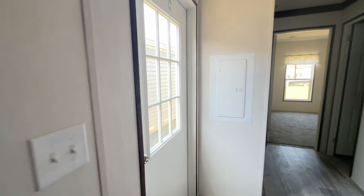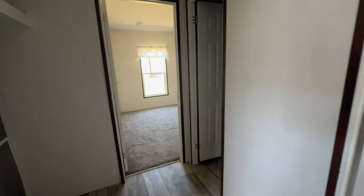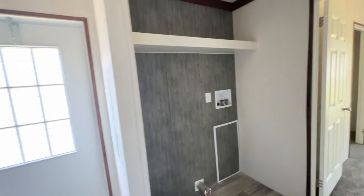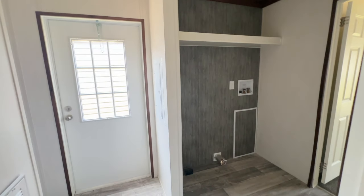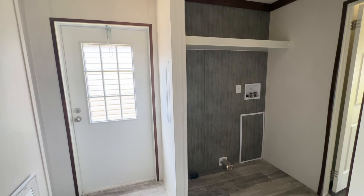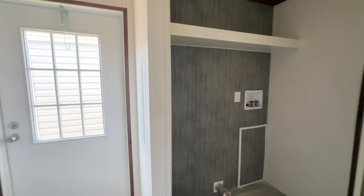But anyway, your back door is down this hallway to the left, and then you have your laundry on the other side of the back door, on the other side of this wall. They made another colored wall here, which is a plus. Your washer and dryer goes there, and then you have space above the washer and dryer for storage, for laundry detergent and bleach and fabric softener, whatever you want to put up there.